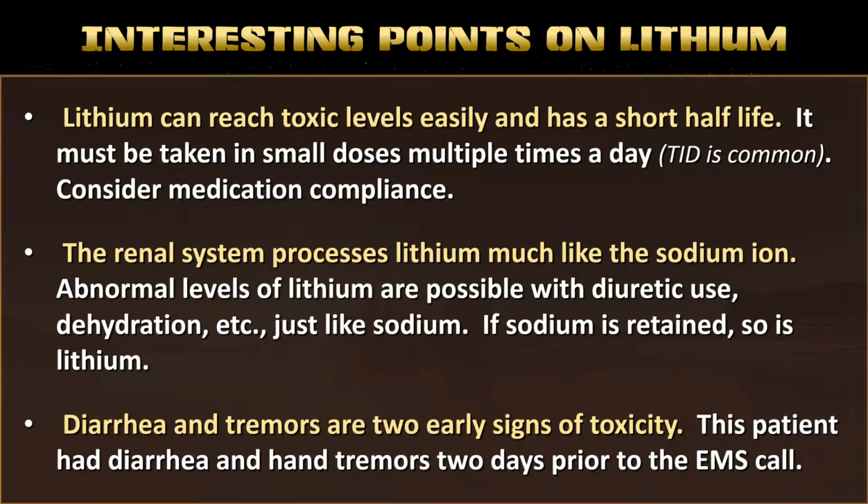Many times this drug is taken in small doses throughout the day. The renal system processes lithium much like it does sodium. So if they get dehydrated and they're sparing a lot of sodium, their lithium level is probably going to be off at that point. One of the biggest things is that diarrhea and tremors were also reported about 2 days earlier, and this is one of the big things it can cause. I got to thinking how many times I've seen people on lithium say, well, I've been shaking really bad the last couple of days. They're toxic on it at that point.